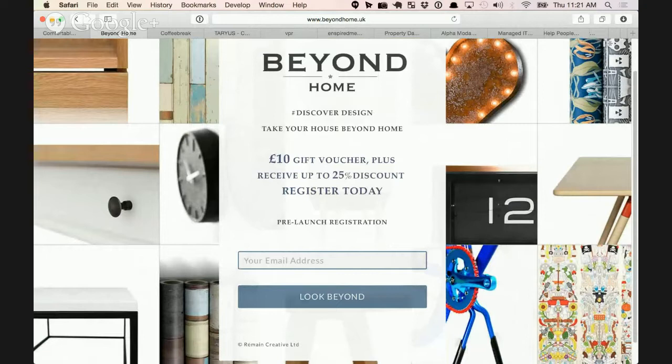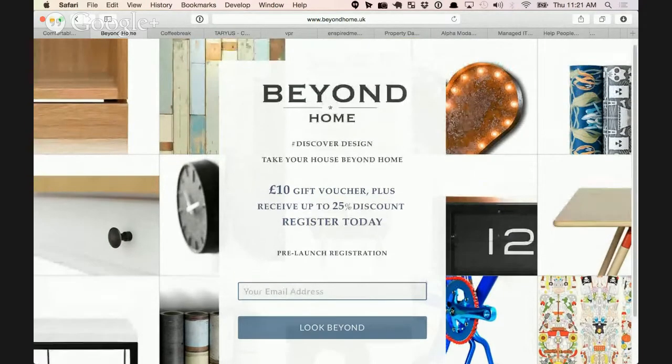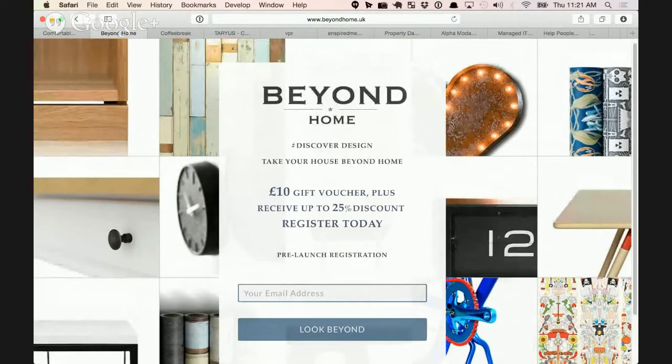So a couple things. There's a great incentive here for people to sign up. I think you could deal with a little bit better explanation text that says what it is, because right away you're saying discover design, take your home beyond home. I don't know if this is for personal design consultation, like interior design, or if it's an e-commerce shop that's going to be selling some of these things that's here. It's not much copy you have to add.